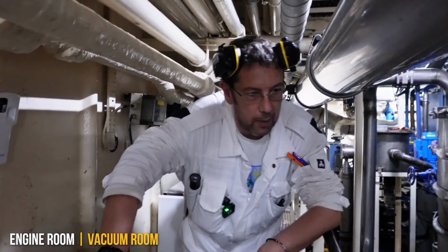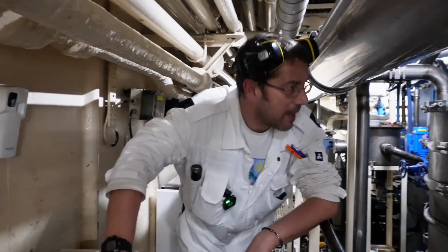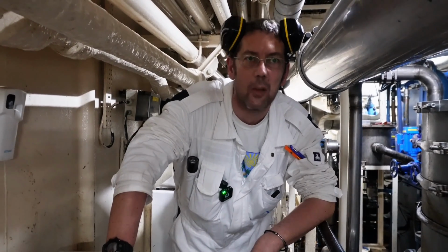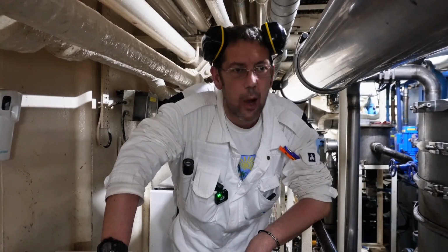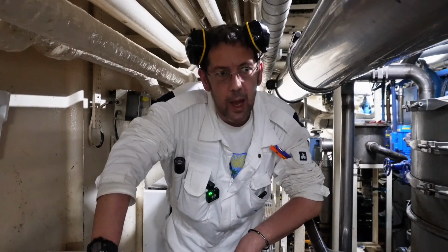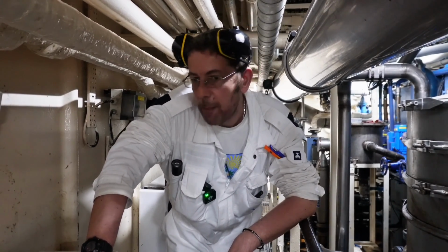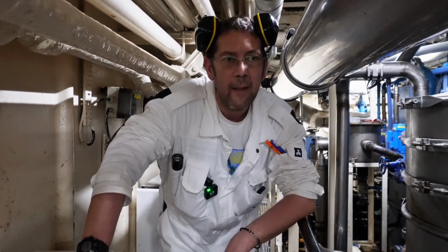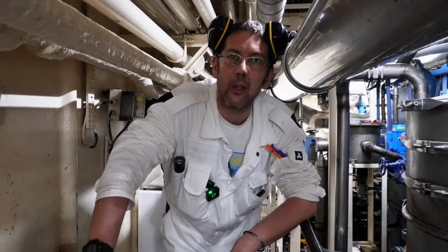In short, this is our vacuum room, or sewage treatment room. Basically, a lot of this stuff when we came on board was disconnected, mixed up. Not all, but 90% of the system was completely open. They had only one or two sections in operation. And basically we found all the pipes, valves, everything just like a Lego system on the floor. It took us quite a long time to arrange and reconnect everything.